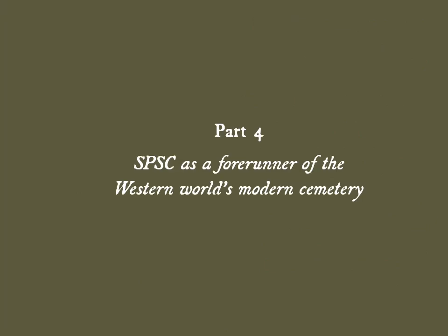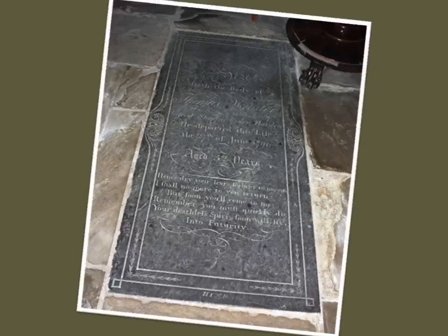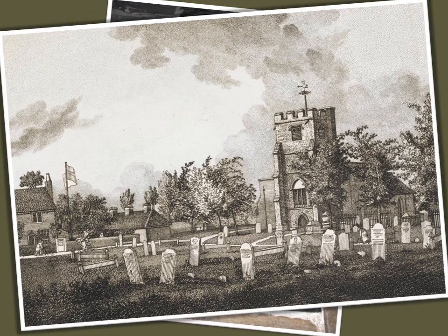Part 4. South Park Street Cemetery as a forerunner of the Western world's modern cemetery. Beginning from the Middle Ages down to the early 19th century, burial in Europe was strictly church-centric. The wealthy, the royalty, and the holy were often buried inside church in crypts beneath the floor, while the common people were buried usually in a small ground attached to the church, called churchyard or more commonly graveyard.